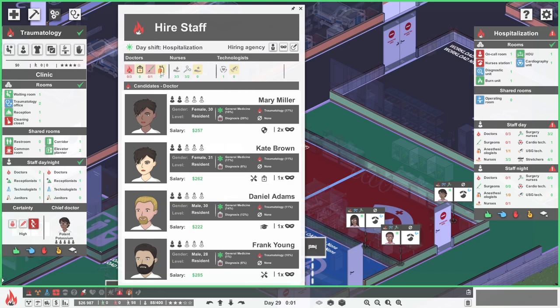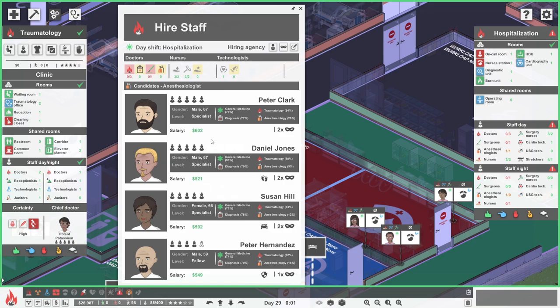Okay, so here we go. So let's sort out an anesthesiologist first, the word that I can't say. Crikeys. Okay, so nobody's particularly amazing at it. Peter Clark does have 29% in anesthesiology. That's not very much, is it? It's not very much at all. But you're quite good at dealing with traumatology. 84% and then 29% anesthesiology is actually okay. That's not too bad. You do have two hidden secrets.